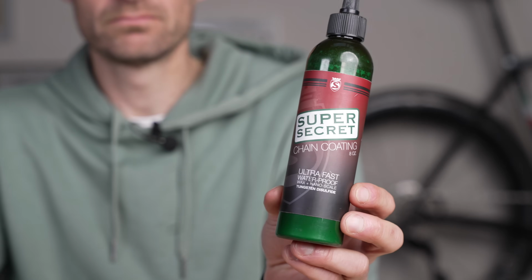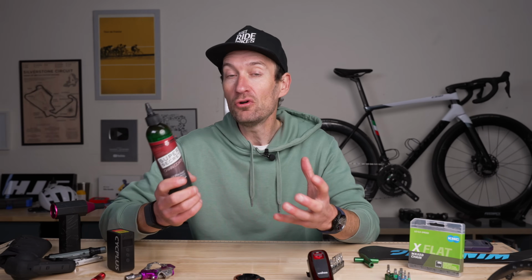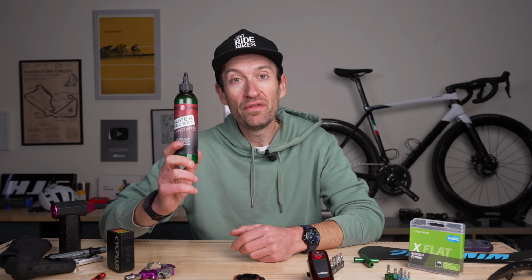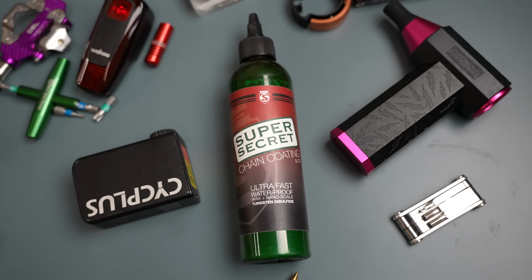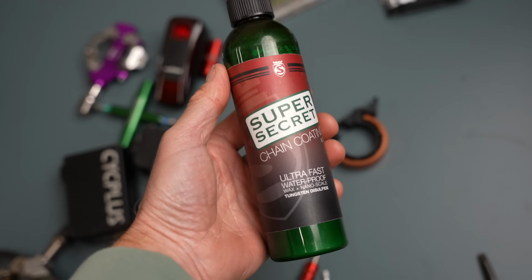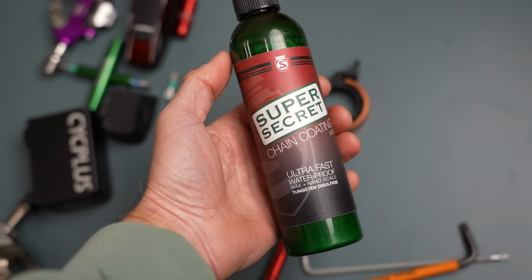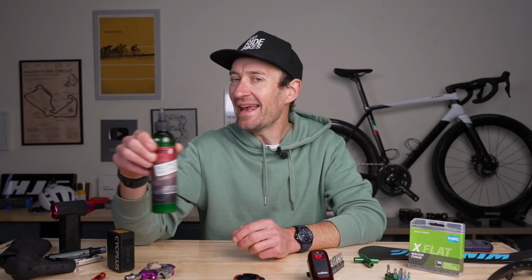Next up, the Silca Super Secret Chain Coating. All of the benefits and performance of waxing a chain with none of the hassle or investment. Easy to apply, drip it on the chain, and your chain will run smoothly, quietly, and give you more marginal gains too. And costs about £16 for a bottle and will last blimmin' ages too. So that'll put a smile on the face of any cyclist.